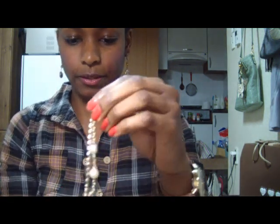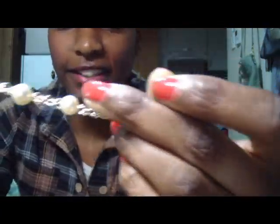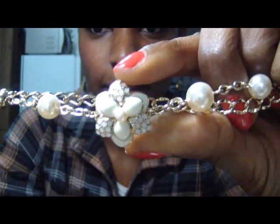And then I got two bracelets. The first one has like a pearl look to it. And it looks like, I can't do it. It looks like this. Like that.